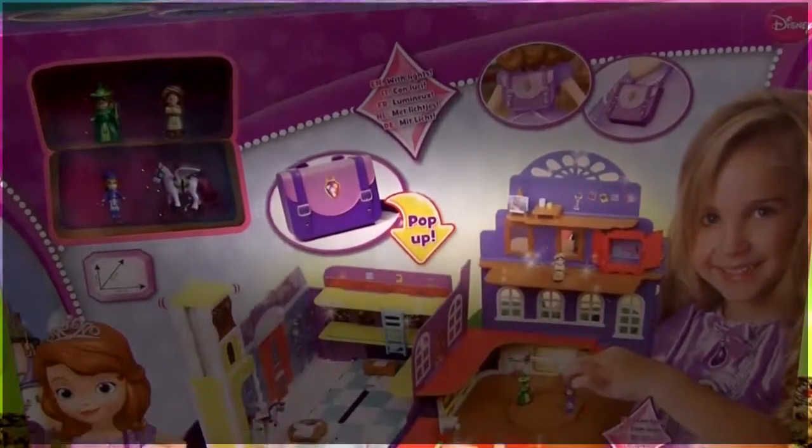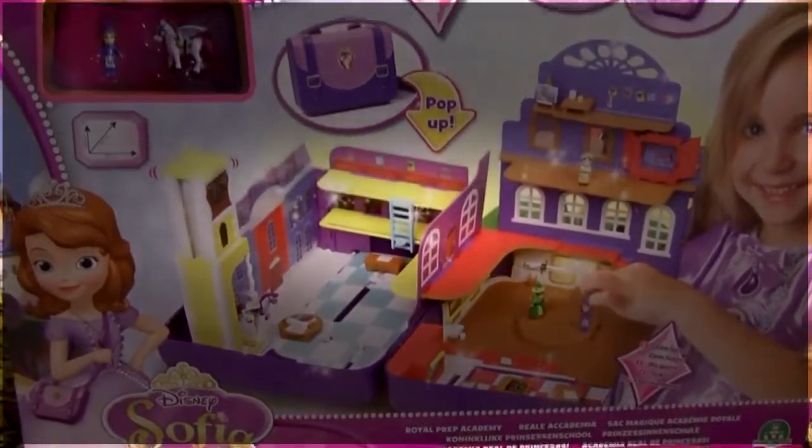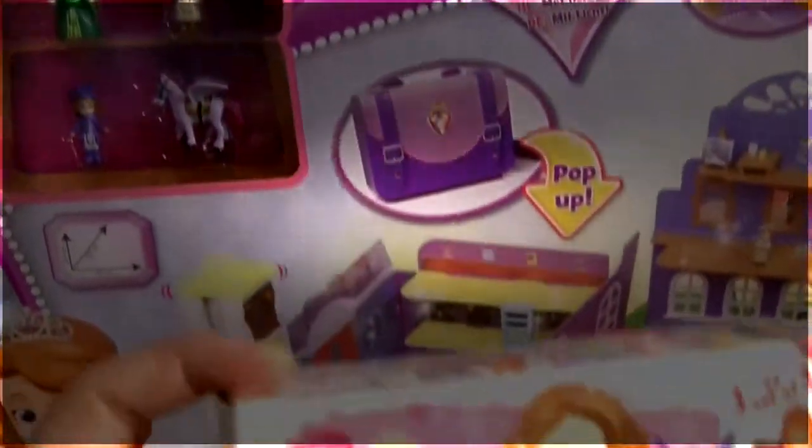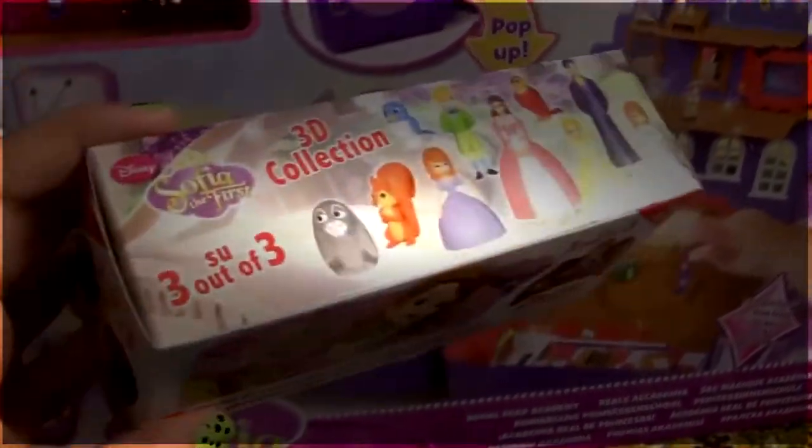Hey guys, Disney Collector here with this Sophia the First Royal Prep Academy Surprise Backpack. In this video, I'm also gonna open 3 Sophia the First Chocolate Egg Surprises.